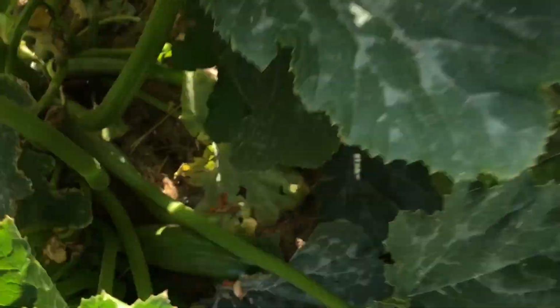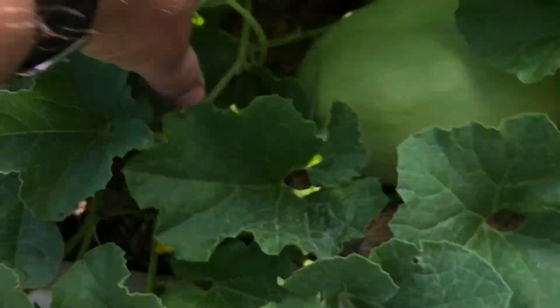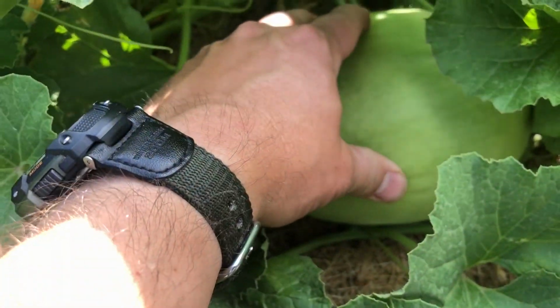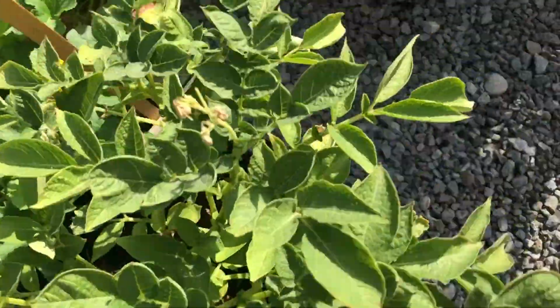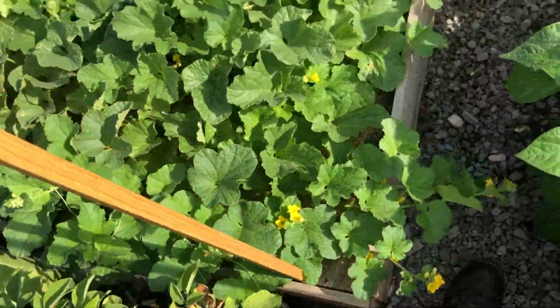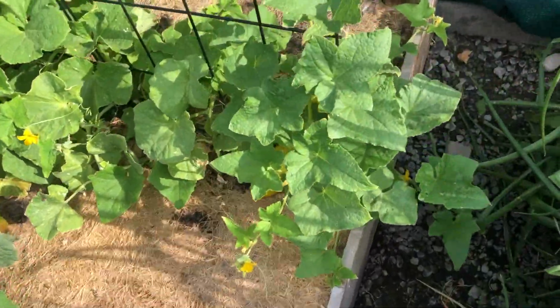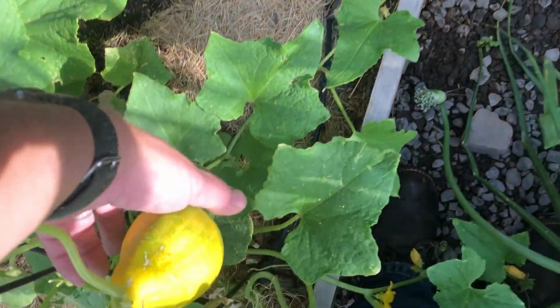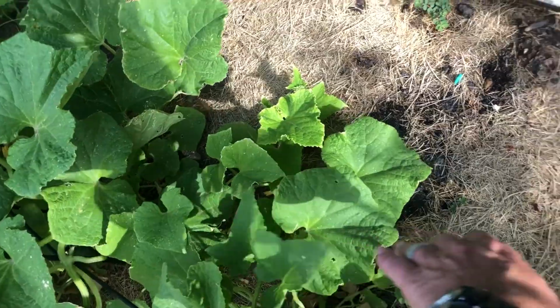Zucchinis have been producing. We have several more. My wife has been making zucchini bread. I have been finding new ways to cook zucchini. Melons. Melons are coming in. We have a melon. Not sure what the deal is with the potatoes yet, but they're still there. Cucumbers have been coming in. They're not prolific, but wow, that thing's really hanging there, isn't it? I picked a few of them already.